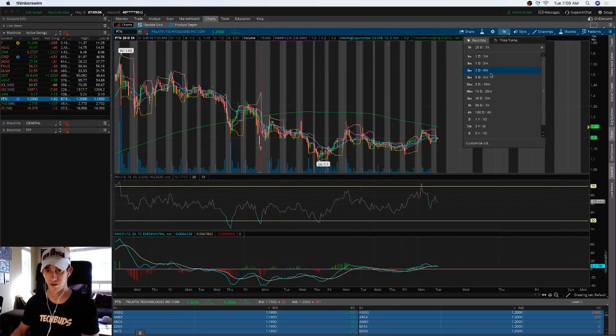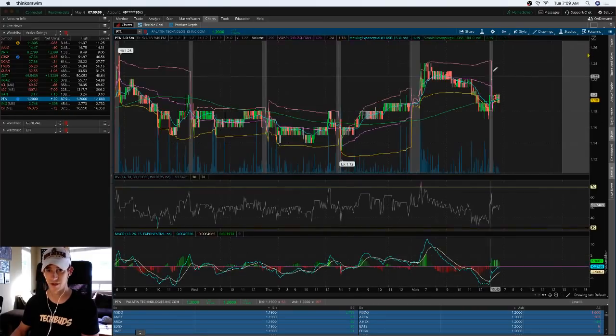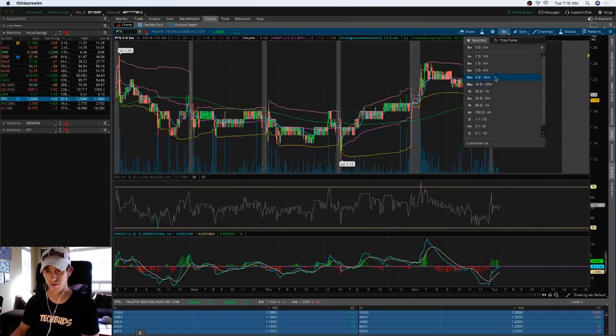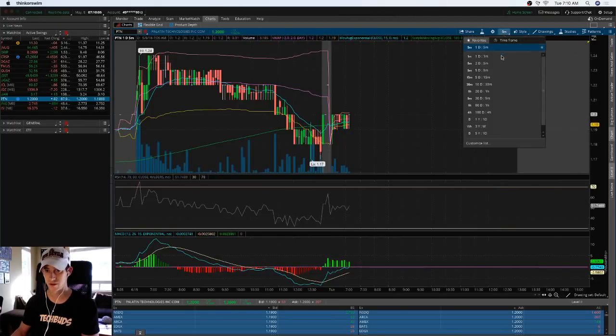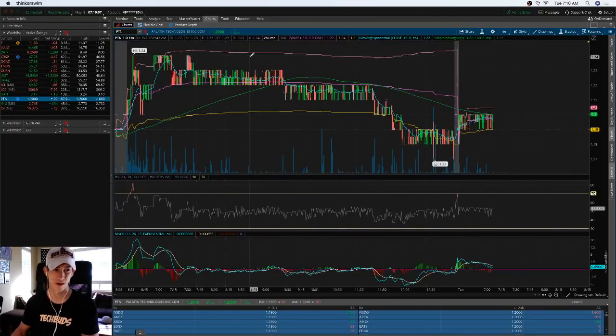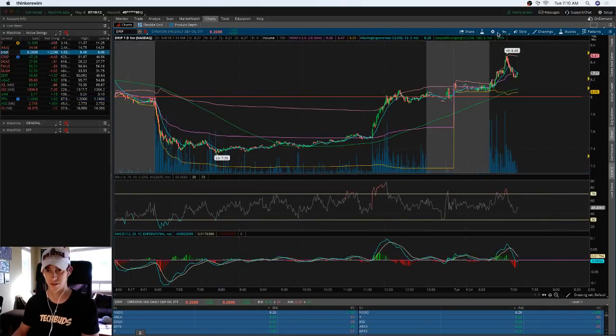Looking at it a little bit closer, 5-day, 5-minute chart, 5-day, 15-minute chart, 1-day, 1-minute chart, very low volume. I actually don't, I just, I don't know. I don't feel too comfortable trading something like this as of right now.